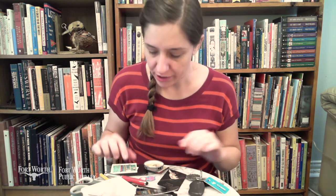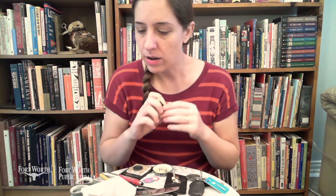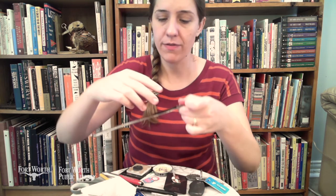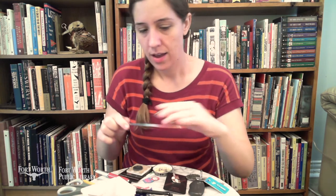So what all do magnets stick to? Try this at home. Grab some magnets off your refrigerator. I have a variety here. Take one of your magnets, I'm gonna use the mushroom here, and grab some stuff from around your house. Can be anything you want, and see if the magnet will stick to it. So I have, let's see, I have a knife. It's not a very strong magnet, but it does stick. The knife says stainless steel.